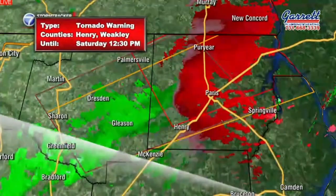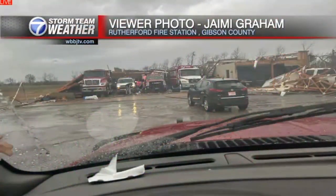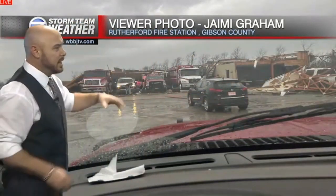All right, let's head over to Max 1. Here's some of the damage we have from the Rutherford Fire Station in northern Gibson County. As you see here, that looks like tornado damage to me, but obviously we can't confirm that till the National Weather Service gets out there. Usually when you see roofs look like this and you see piles of debris, most likely a lot of this is in different directions laying down.